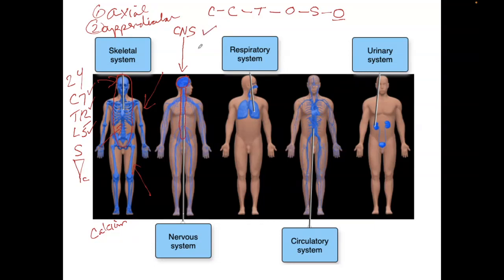So what is the central neural system? Brain and spinal cord, nothing else. Everything else that's blue in this picture that's going into the periphery, like these nerves here, even nerves that come off of the brain that are called cranial nerves, those are part of the peripheral neural system. So we have a CNS and a PNS. CNS is central neural system. PNS is peripheral neural system.